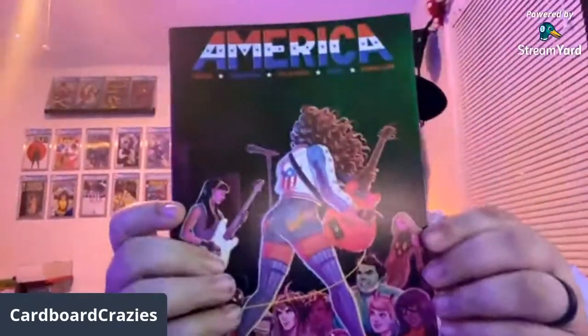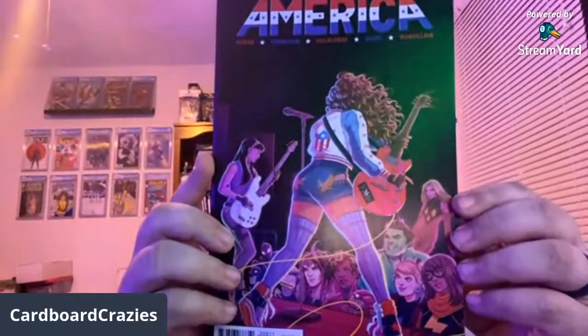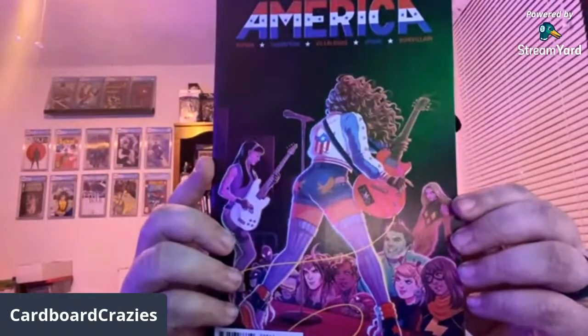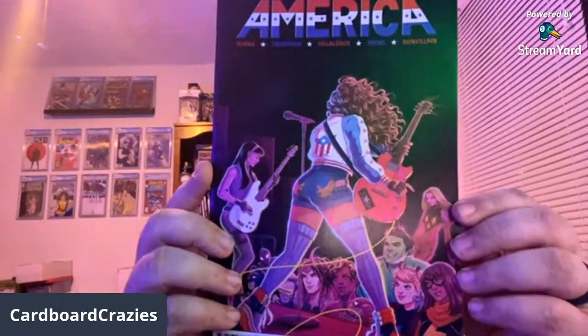The next is America. I think this is probably America Chavez, #6. I've gotten one of these before. America Chavez playing her guitar and the booty shorts.